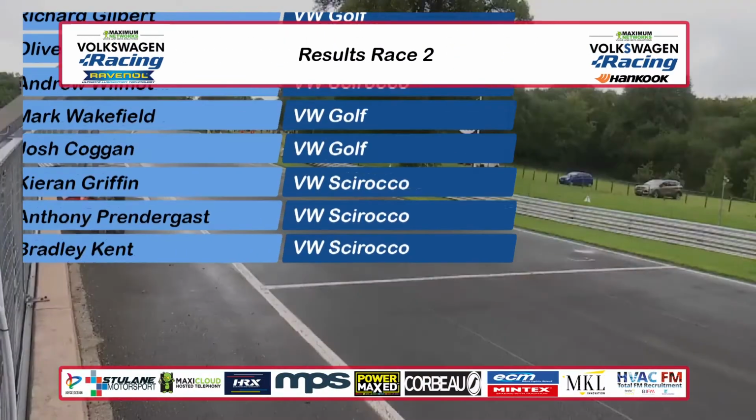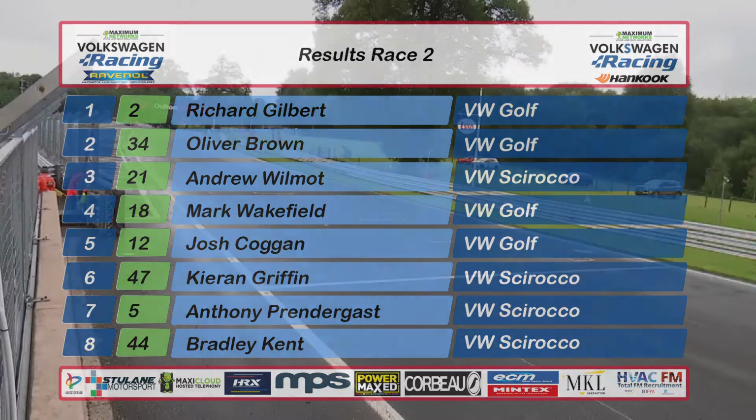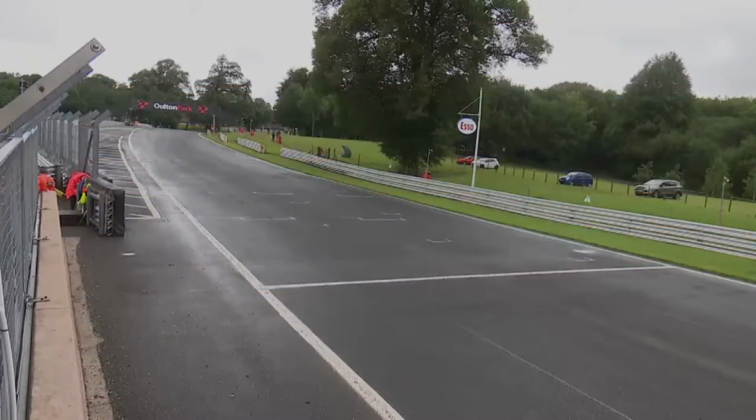This is your VW result. Richard Gilbert with the win, Ollie Brown second, Andy Wilmot third, Josh Coggan fourth, Liam Griffin fifth, Mark Wakefield sixth, Kieran Griffin seventh, and Tony Prendergast rounding out the top 8 finishers.